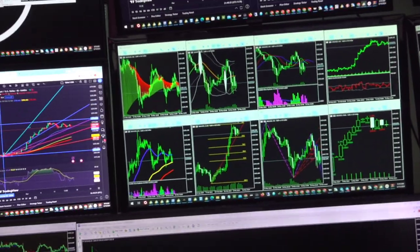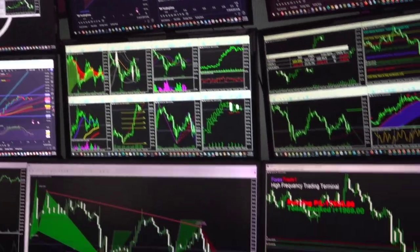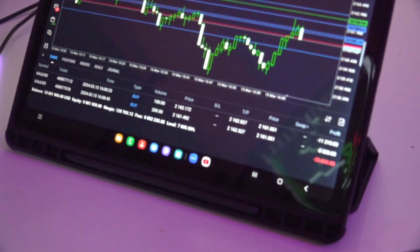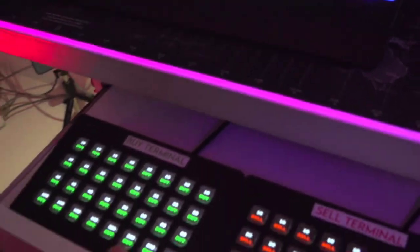It's coming down, and then here we are going to take another entry, because we are doing scalping, so we don't want to wait for more. See here, you can see the 200 dot. I'm going to press it again.